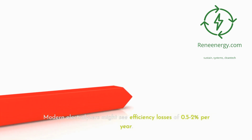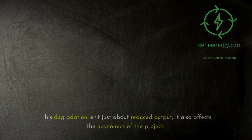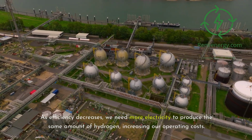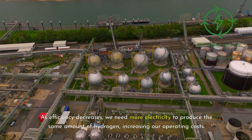Modern electrolyzers might see efficiency losses of 0.5 to 2% per year. This degradation isn't just about reduced output, it also affects the economics of the project. As efficiency decreases, we need more electricity to produce the same amount of hydrogen, increasing our operating costs.